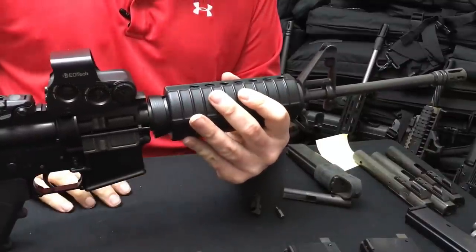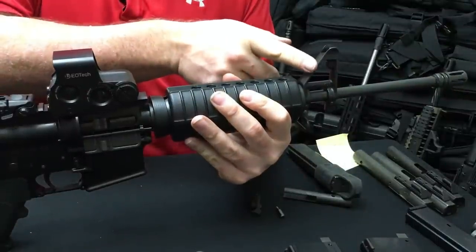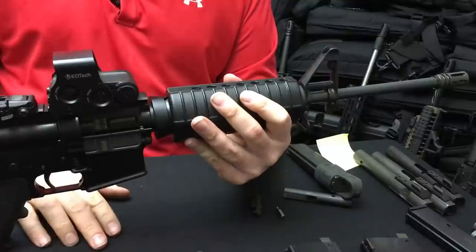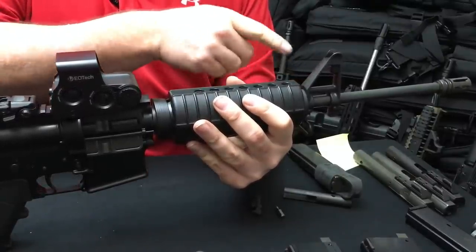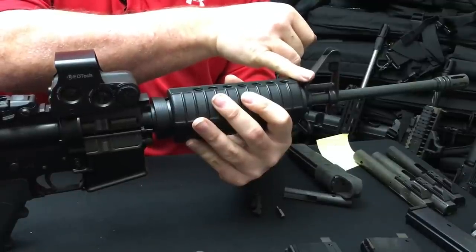Barrel is the exact same. It's a chrome bore, 9mm. Flat top upper receiver has a proper F-mark front sight base. Now, I have certainly seen flat tops that do not have the F-mark front sight base. Well, this current production one here, it does. So you have the proper flat top receiver with a proper front sight base.